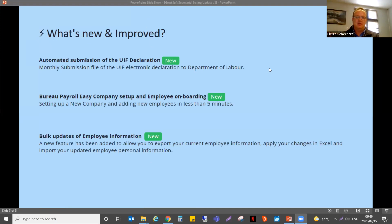New and improved: automated submission of the UIF declaration. Something that we've realized is that on a month-to-month basis, with UIF and employees trying to claim, if companies don't do the monthly declaration as they should, it's difficult for the employees to claim. And normally companies will have to backdate all of these items. So we have introduced an automated submission of the UIF declaration, meaning when your company goes from March to the month of April, it does a rollover, and the system will automatically submit the declaration file to UIF.